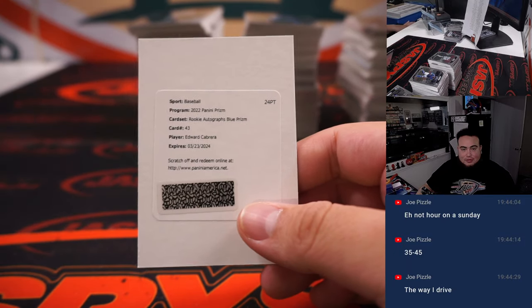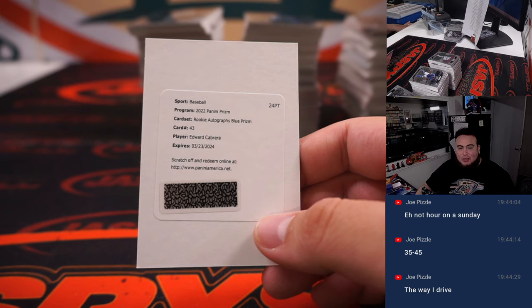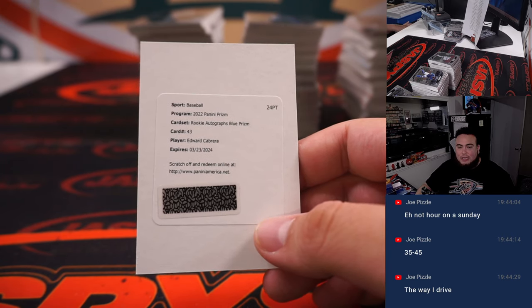Yeah, the way you drive, bro. You ever gotten a speeding ticket in Arizona? I feel like I don't really see too many cops, really only in downtown.